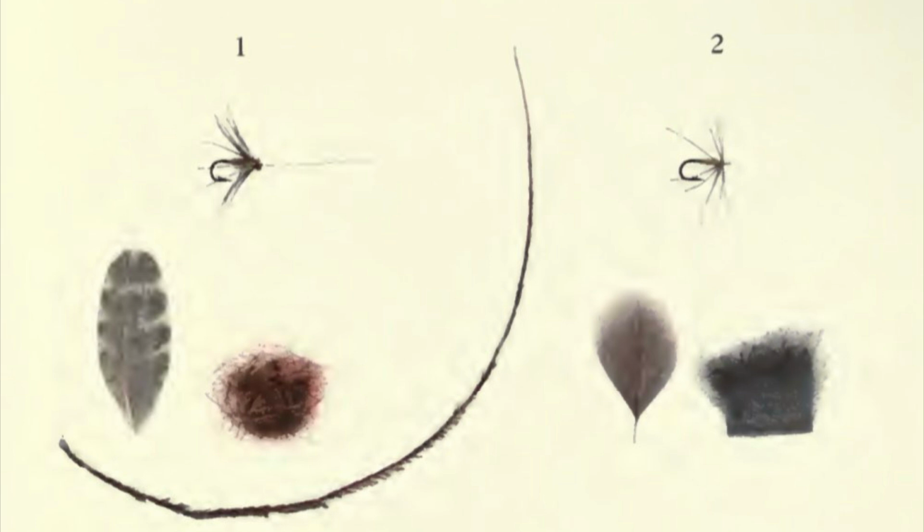Number 29, pale watery dun, Ephemeridae. Hook 0 or 1. Wings, from a young starling's light primary quill feather, the inner side of the feather is the underside of the wing. Body, yellow silk, number 4, dubbed with palest buff fur from the flank of an opossum. Tail, 2 strands from palest ginger cock's hackle. Legs, light blue hen's hackle. Head, yellow silk. Middle of July to the end of September.